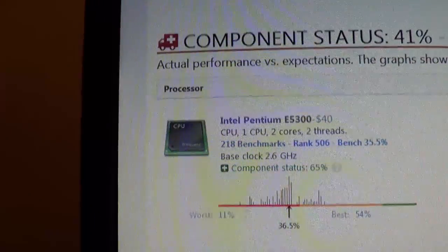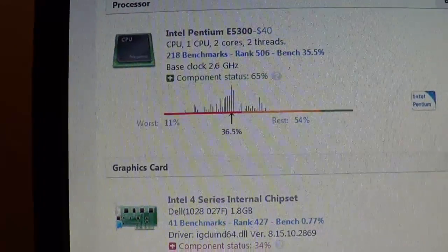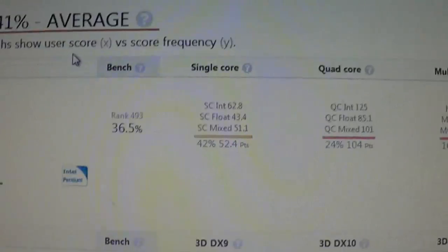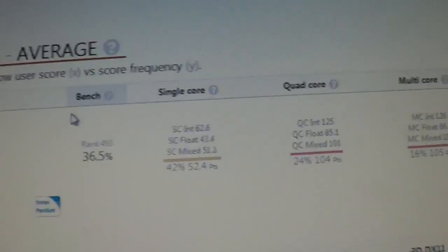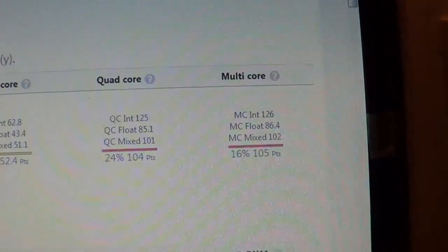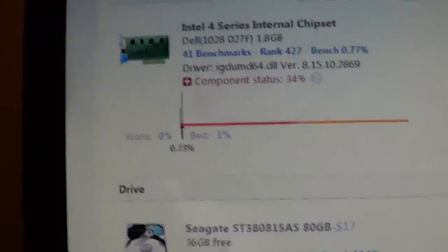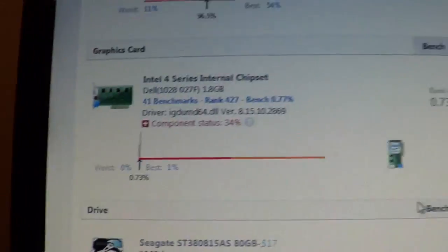So, Pentium E5300, it's a dual core. Big surprise there. Almost to the middle of the pack as far as benchmark results go. 36.5, 493, 42, 24, 16. I don't know why it does quad-core multi-core on something that's not quad-core. Graphics way down at the bottom, but that's because it's an office workstation.